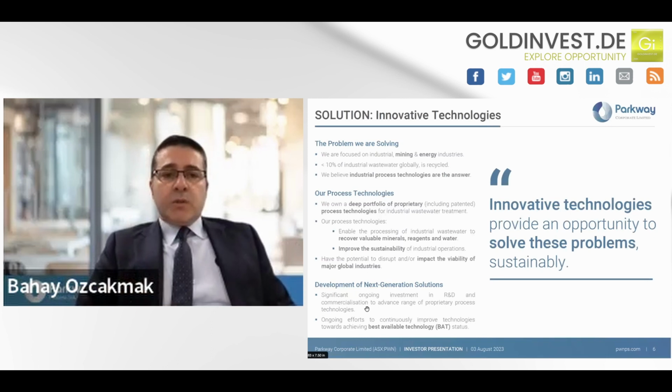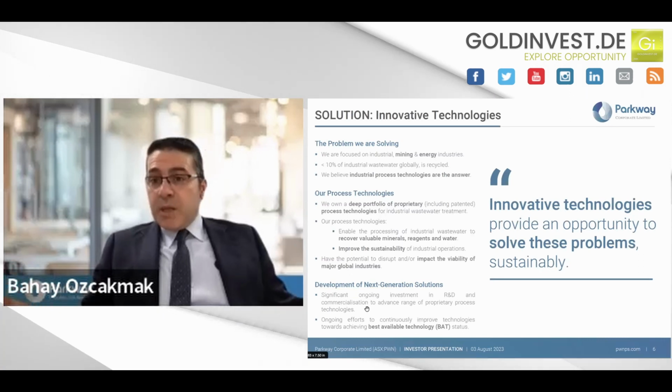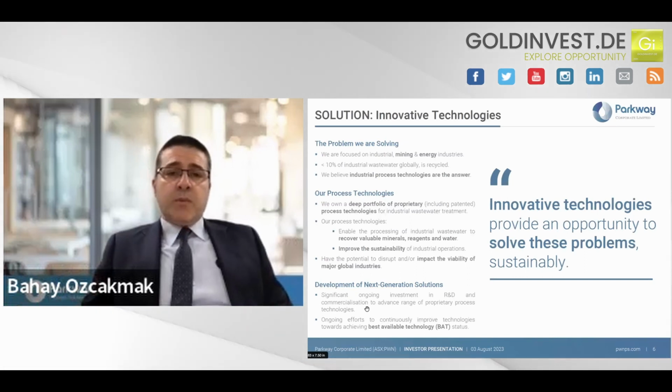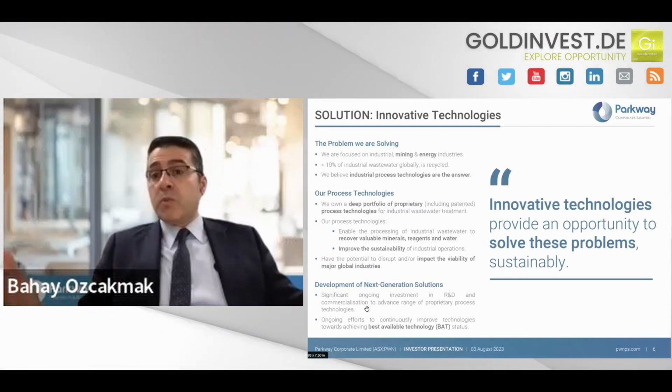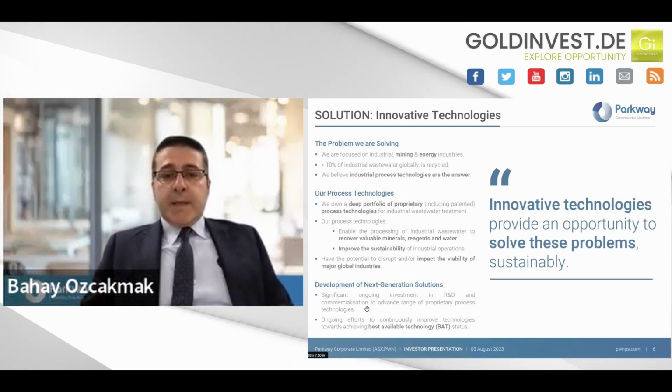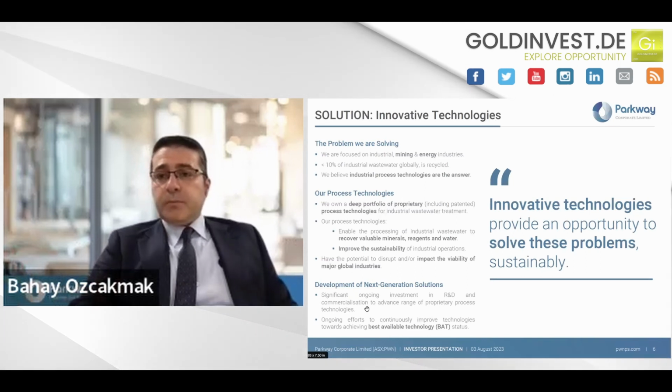Ultimately, we're trying to develop technologies that will become best available technologies, best practice. So we're not looking at just making incremental changes. It's quite a significant undertaking. These are big industries, big problems that are difficult to address. From a Parkway perspective, we're investing a lot of time and effort to provide permanent, long-term solutions. So that's a little bit about the way we're developing our solutions.